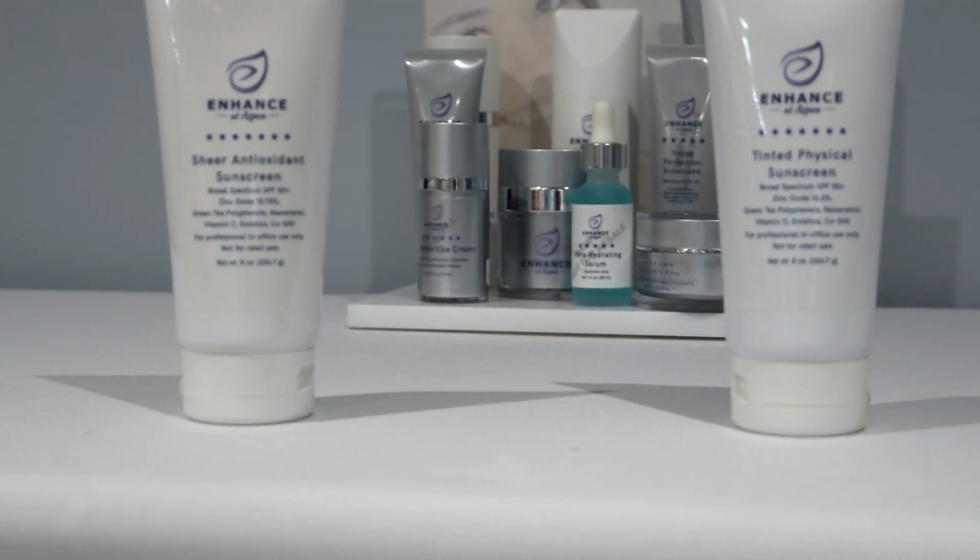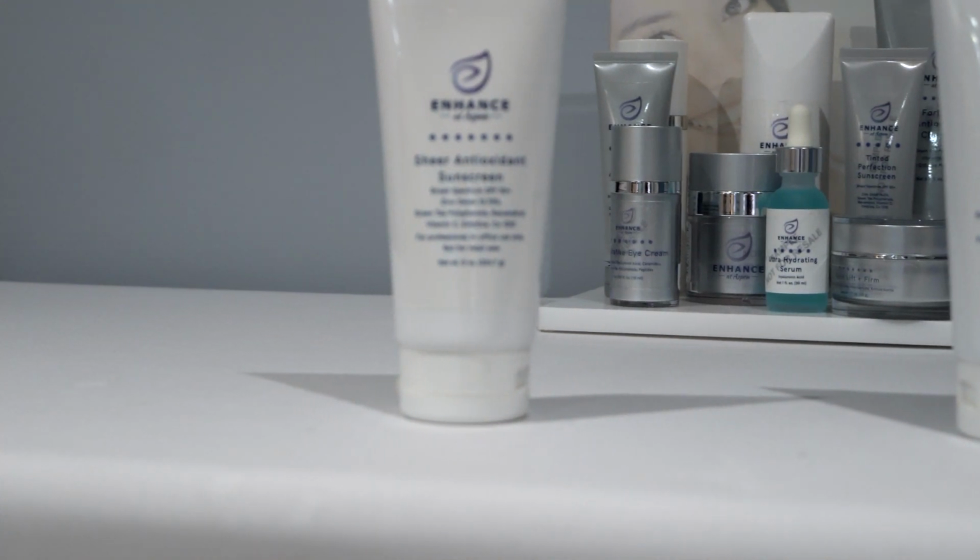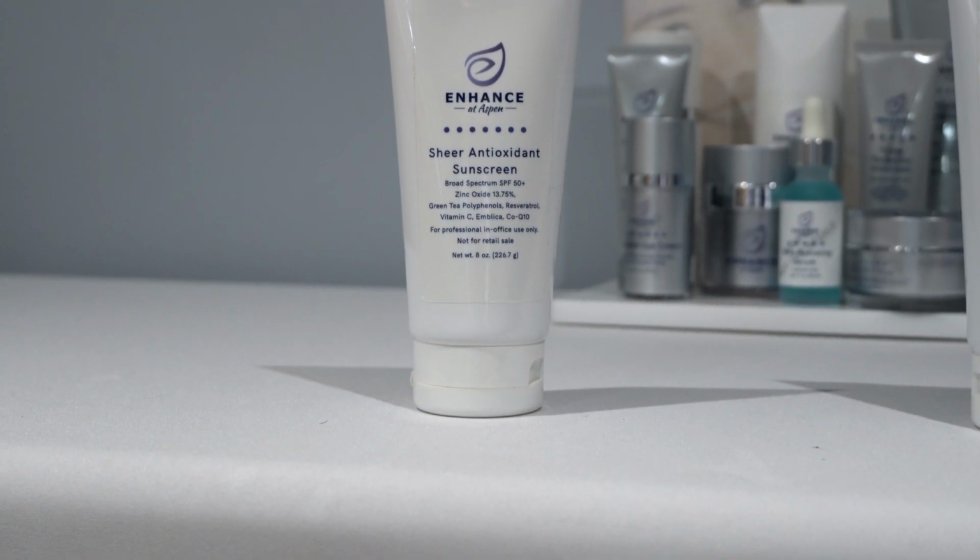So don't forget, always try to get a high quality sunscreen, like these from Enhance, which are pharmaceutical grade, which I'll review in a future episode. So the moral of the story is, don't forget your sun protection.